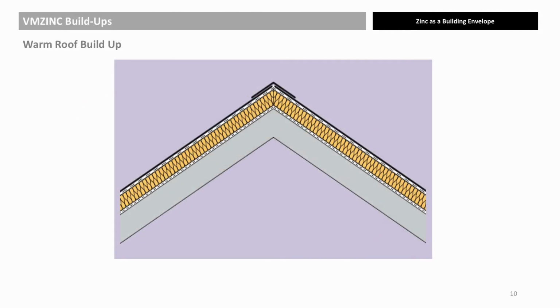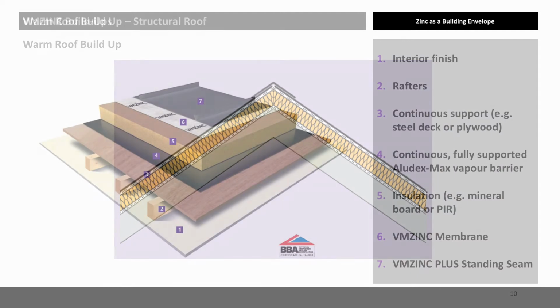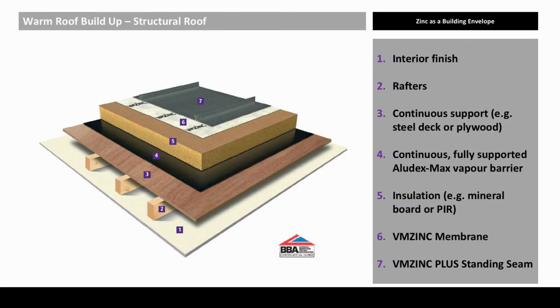A warm, non-vented roof with insulation above the roof structure. A non-vented warm zinc roof must have a fully supported continuous self-sealing Aludex Max vapor barrier, a continuous layer of rigid insulation above the Aludex Max, reducing thermal bridges. VMZINC breather membrane, VMZINC Plus.